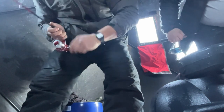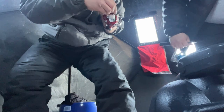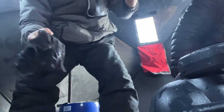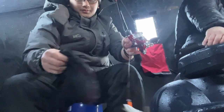Oh, right here, fish on. Whoa! I saw this one. That's a nice one. I saw this one tackle it. Look at that, guys. Another one. I got, what, four? I think there's five. Five's our limit, right? Yeah, five's the limit. So I got one more for the limit. One, two, three, four. All right, man.